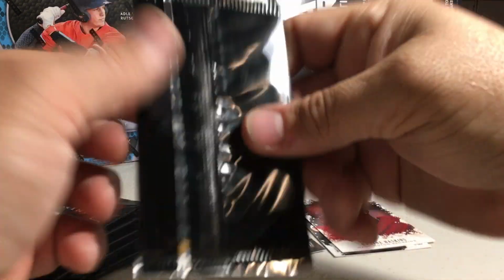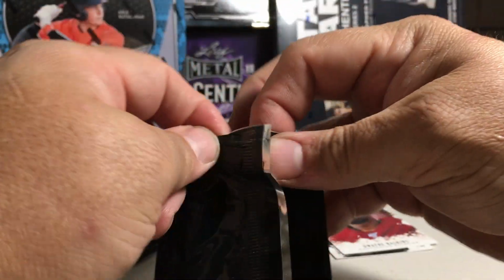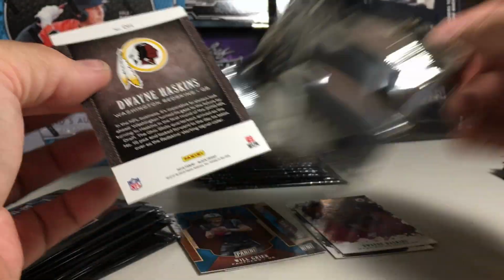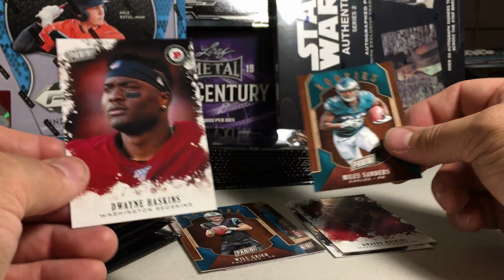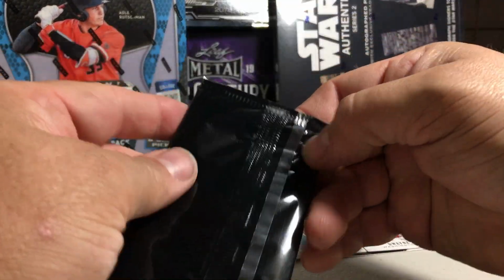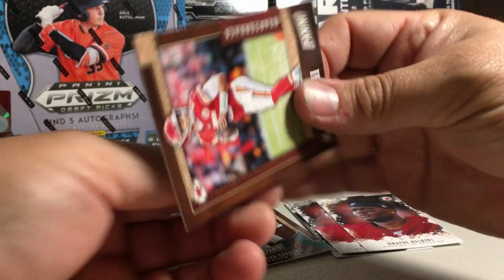Black Friday is always fun. These are like bonus add-ons that you go to the local hobby shop, go buy some stuff, and get some cool freebies like Black Friday packs. Miles Sanders, Dwayne Haskins again. So, must be a lot of that card. Another Dwayne Haskins back there.